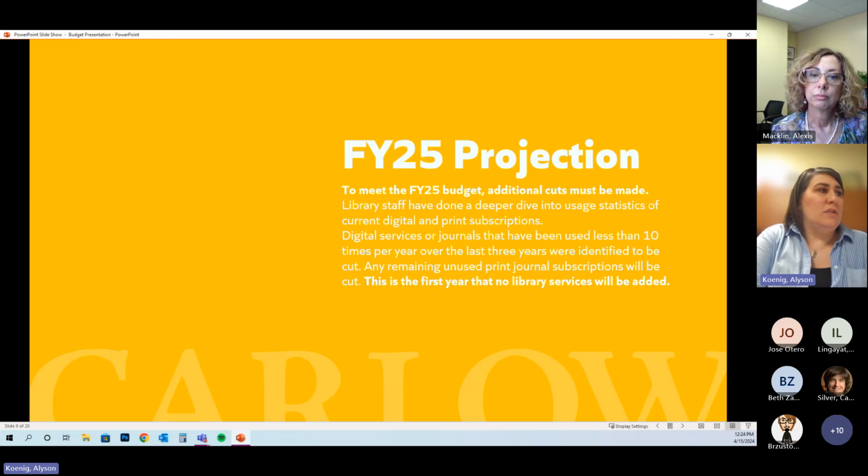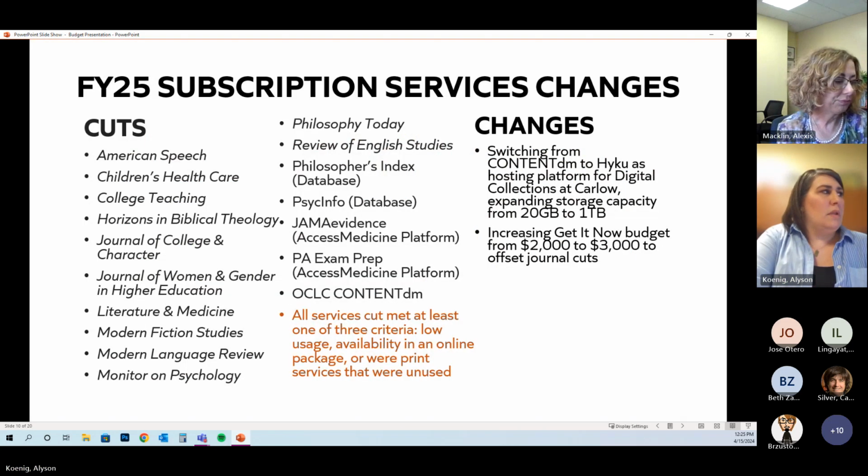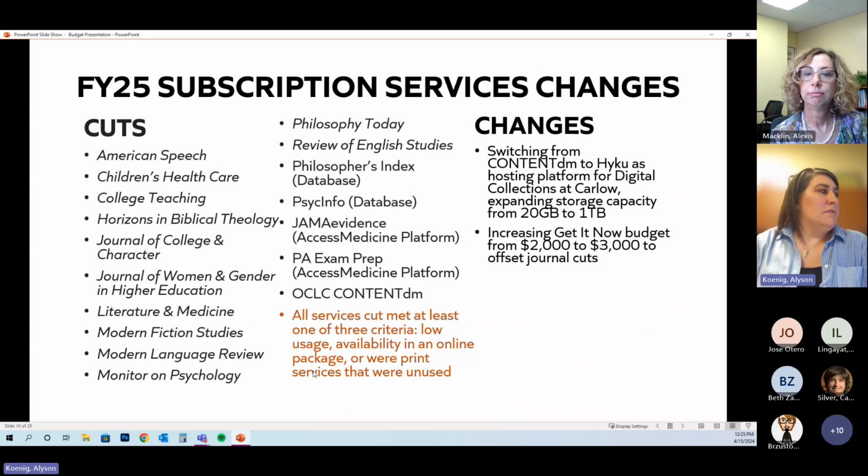And then moving on to the 2025 projection, we are really having to diligently look at what we have. This is the first time that we're not budgeting for anything to be added other than book purchases. But there's still some wiggle room, so that's not set in stone. So a few things of note here, these are the services or the journals that we're cutting. We are cutting two databases. Those are only abstracts, so there's really no full text content being lost.